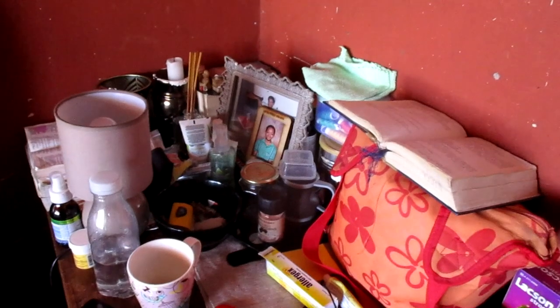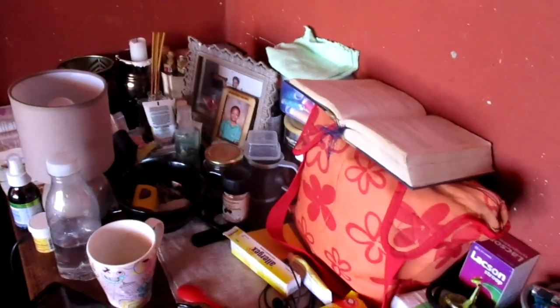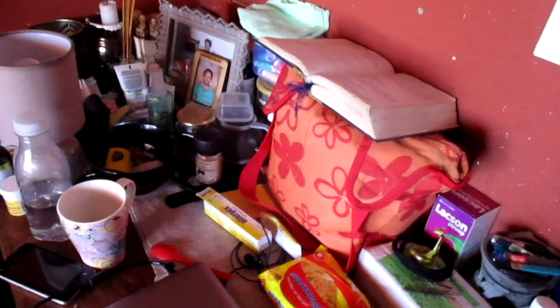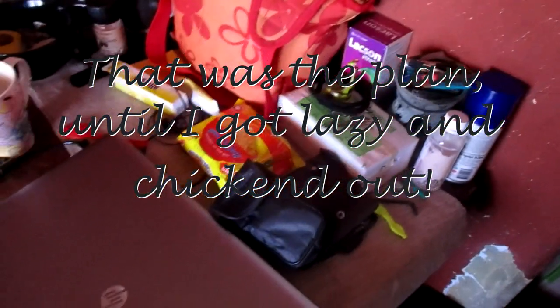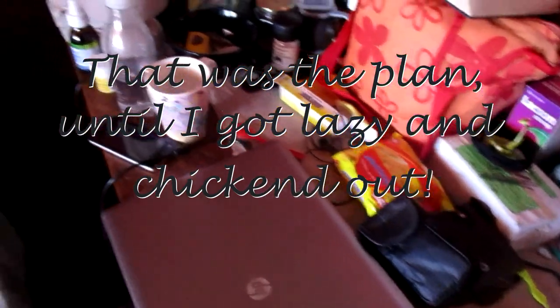So my blanket is outside and I wanted to deal with this table today. It's a mess. It's very cluttered and I wanted to just declutter and nicely organize.